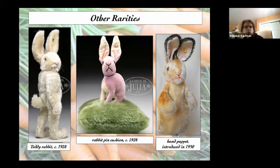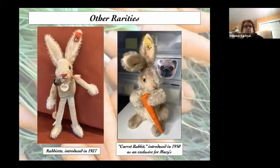nose stitching, and eyes. A pin cushion, you would often see the smallest Steiff items perched on either a velvet or a mohair cushion. Here's a rabbit pin cushion from 1928, a wonderful purple lilac colored jelly bean rabbit on a pin cushion. How adorable is that? And a rabbit hand puppet. This guy was introduced in 1950.